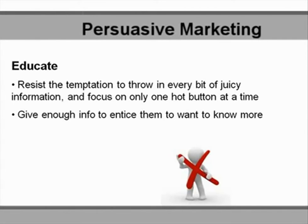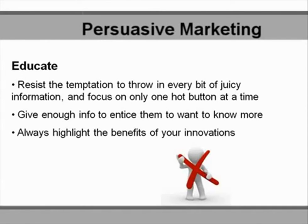Although you have now successfully grabbed and held your prospect's attention, remember that the rest of the media-saturated world is still there clamoring to be heard. You only have a minute or two to inform your prospect as to how your product or service will benefit them. Benefits sell, features tell. Always highlight the benefits of your innovations, and remember, one ad, one hot button only. Now, pull all of this information into the body copy of your ad so that you fully educate your prospects.